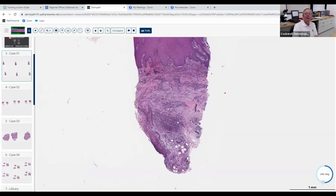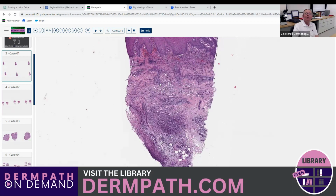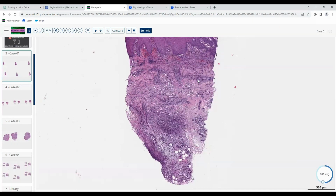And can you tell anything about the pattern? Yeah, it's diffuse. It looks like there might be groups of darker purple cells, like lymphocytes, but it's not totally dark. So there's probably other cells mixed in there. Good. Very good. Excellent. What about some of these cells in here that are a little paler? Maybe it's histiocytes.